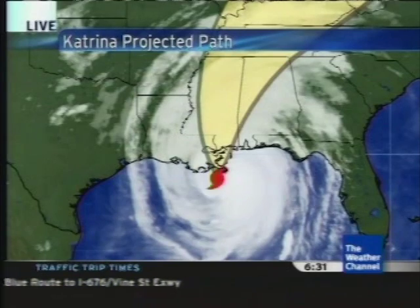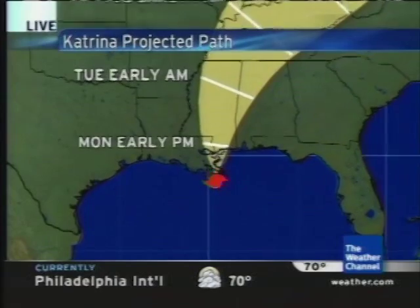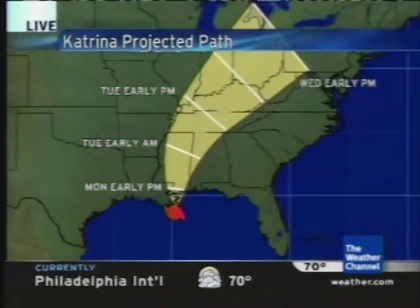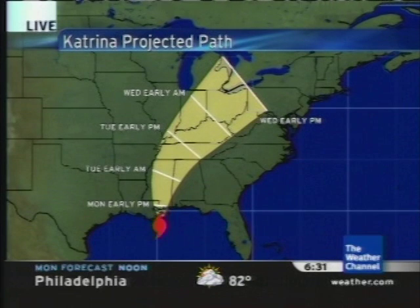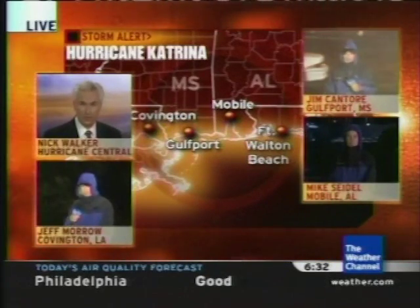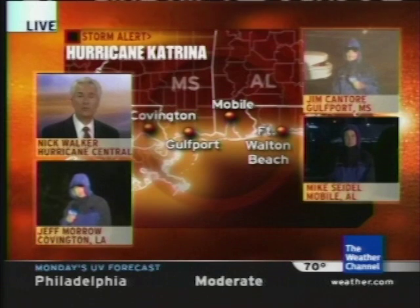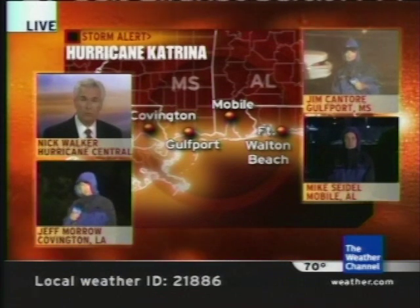And the path will continue here to bring heavy rain and possibly damaging winds even into portions of Mississippi, Alabama, and then over the course of Tuesday and Wednesday we'll see more flooding rain from the Great Lakes into the Ohio Valley. We are into what will literally be the crunch period for the Gulf region. We have our live team coverage here at Hurricane Central as Hurricane Katrina batters the Gulf. Meteorologist Jeff Morrow is live in Covington, Louisiana, just outside of New Orleans. Meteorologist Jim Cantori is in Gulfport, Mississippi, and meteorologist Mike Seidel is live in Mobile, Alabama.